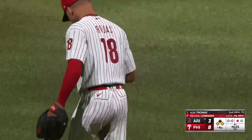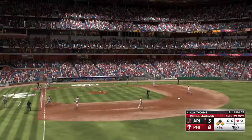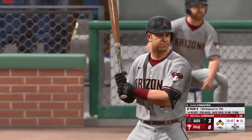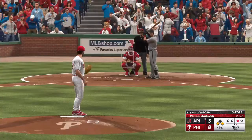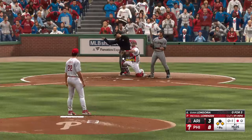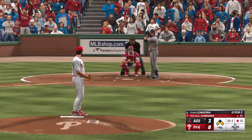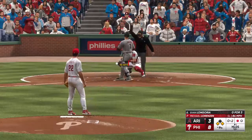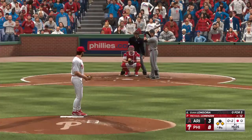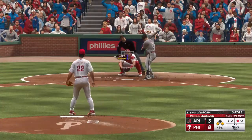The third baseman, number 3, Longoria. 2 on with 1 out. Evan Longoria stands in now for the Diamondbacks. That one's in there, 0-1. They say you win. Going to count 1 and 2.